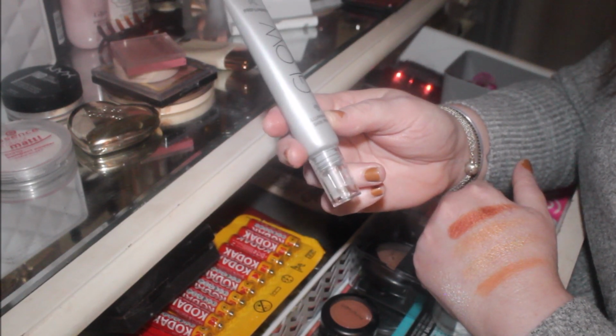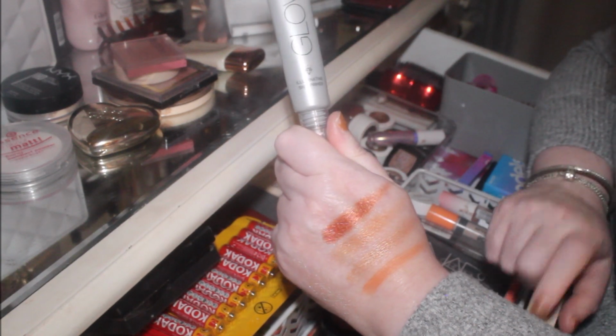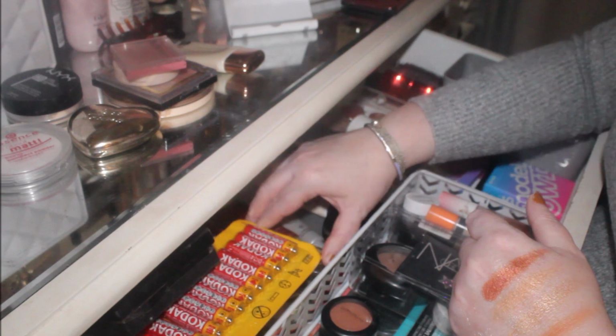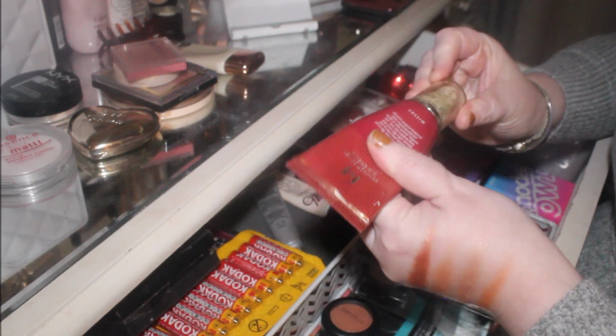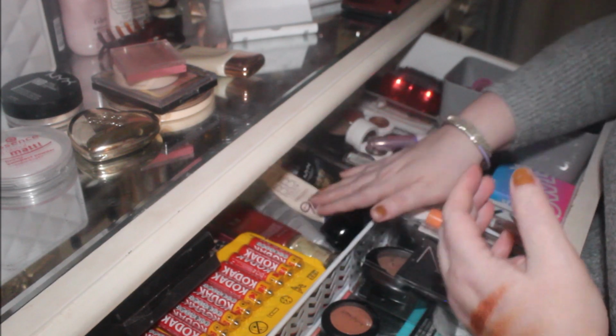This is the PS Prep and Perfect Glow Illuminating Skin Primer. Actually, no, I tell a lie, I did use it once or twice. Then we've still got this Missa Perfect Cover BB Cream. This just stays in here as well. So that's that.